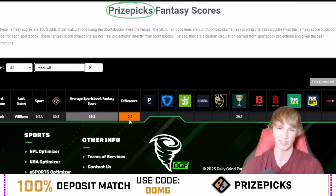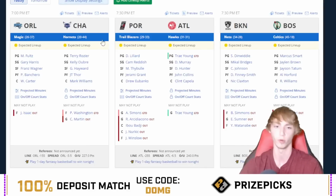So the difference, not that big of a difference. They're liking him at about a 29.8, so there is a small difference. He is somewhat favored under of this, but I do like his over, and let me explain why that is.